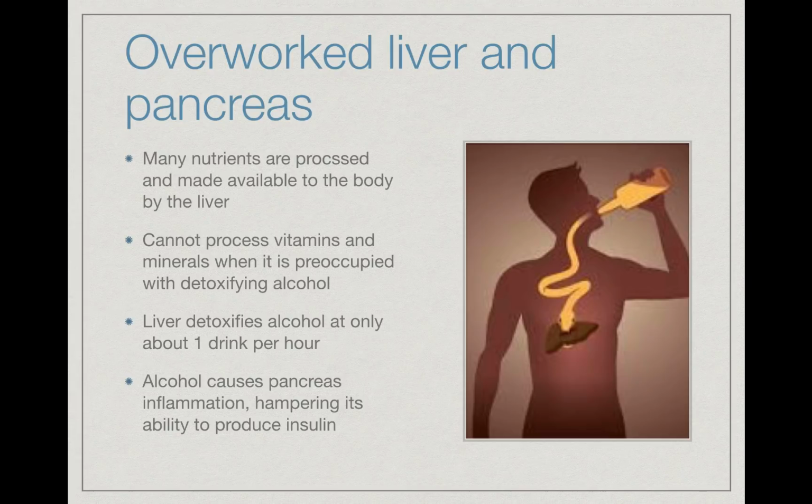But the problem is that's not going to last forever. And it only goes up to about 2 drinks an hour, which, if you've been drinking for some time, your tolerance is probably such that you're drinking over 10 drinks a day. And so you're spending literally half your day at least trying to get alcohol out of your system. And none of that time is spent processing nutrients, building hormones that your body needs, and doing all of those crucial liver functions. I also mention the pancreas here because I think the theme of insulin is important.